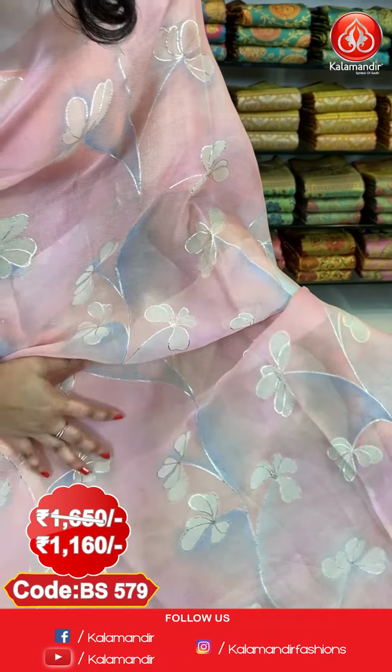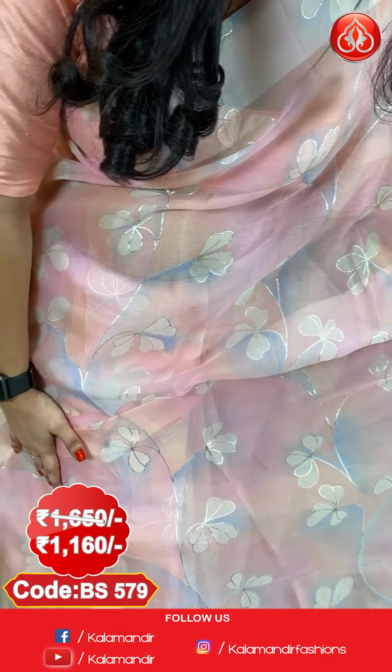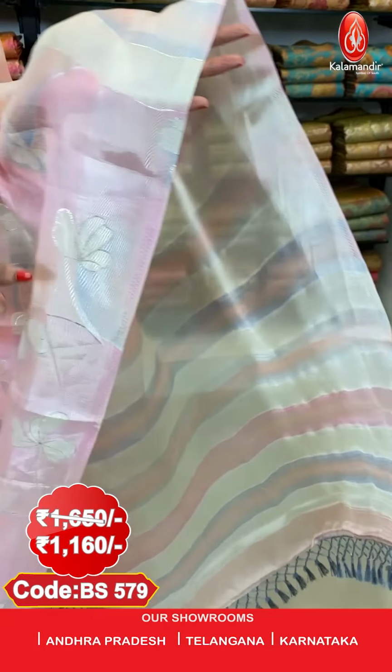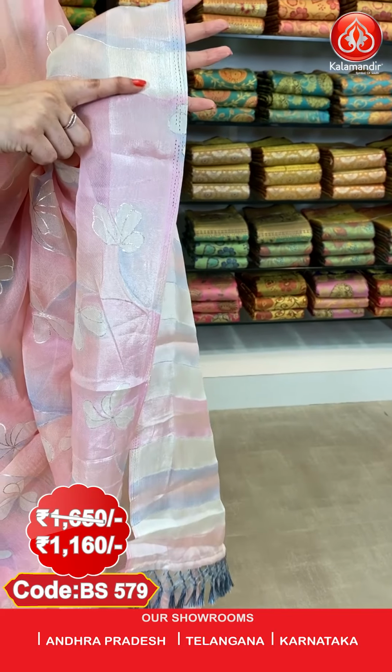Let's start our video with my beautiful saree, which is in a peach, orange and shaded combination. It is all over the body. We have got a printed floral jaal with zari work, and here comes the bodo, self silver zari khadi bodo.